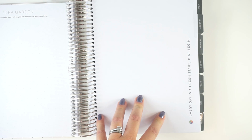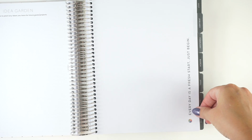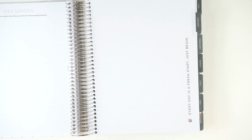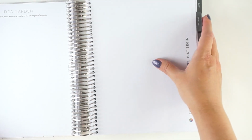So here on our January page, all of the cover pages are very blank and clean. You could decorate them or not. And each one of them has a different Makseism. So this one says, every day is a fresh start, just begin. So again, sort of like a quote page, but they're all very Makse specific quotes.